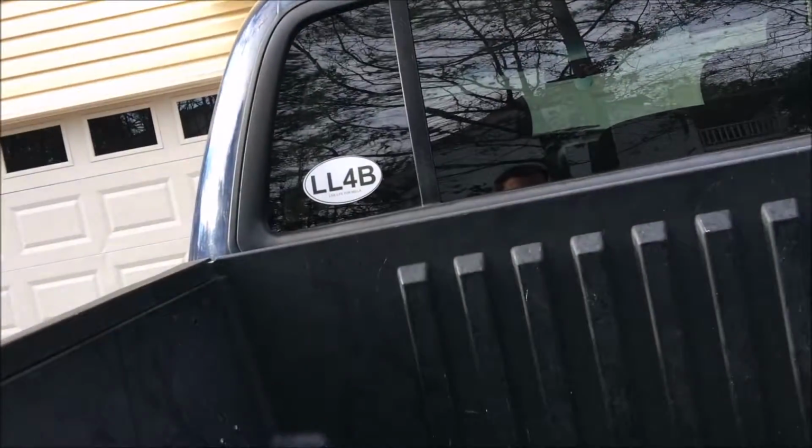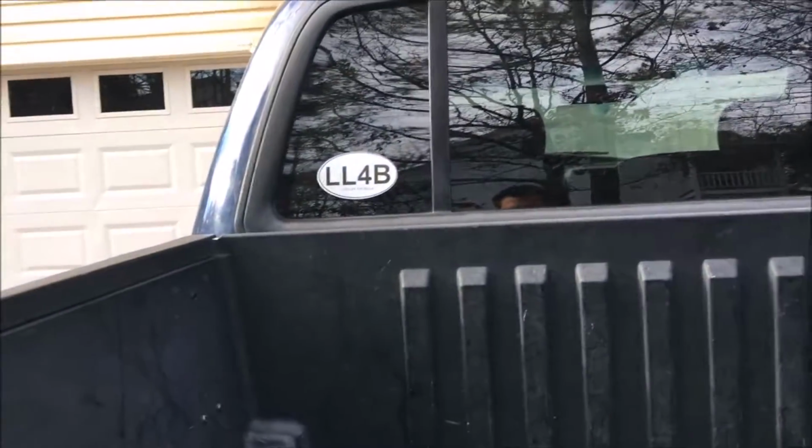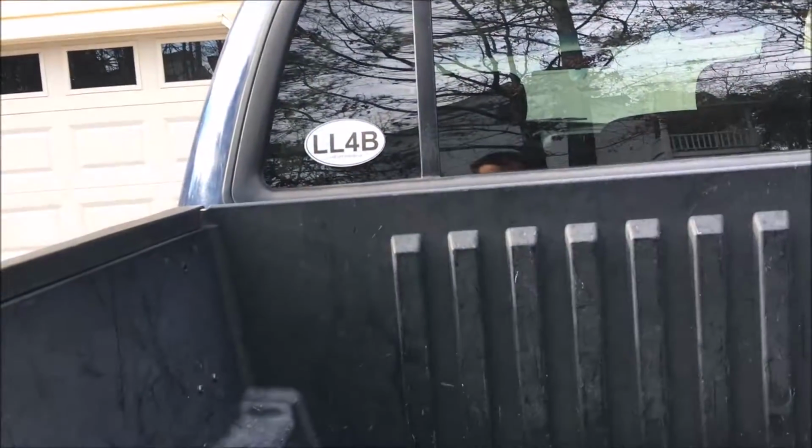And I don't think any of you guys know the meaning behind the LL4B sticker that I've kept on here since I got the truck. Ugh, lawnmower just went by. The LL4B sticker stands for Live Life for Bella.